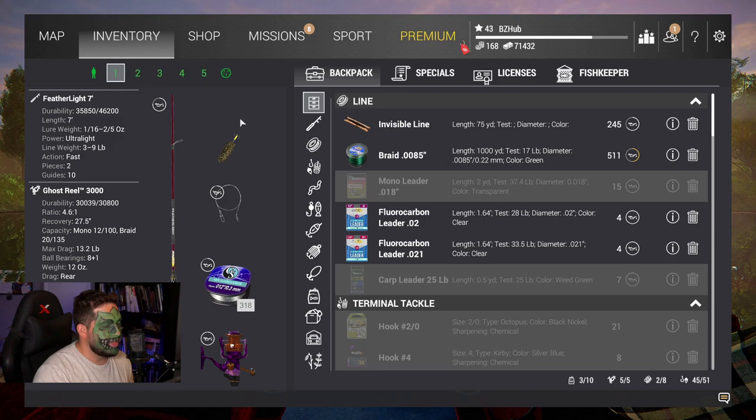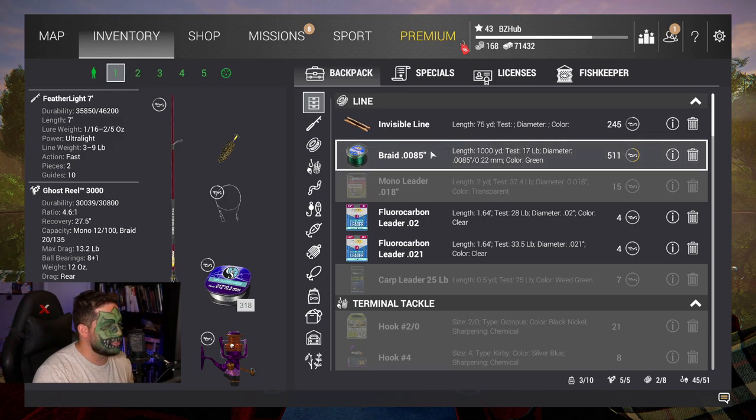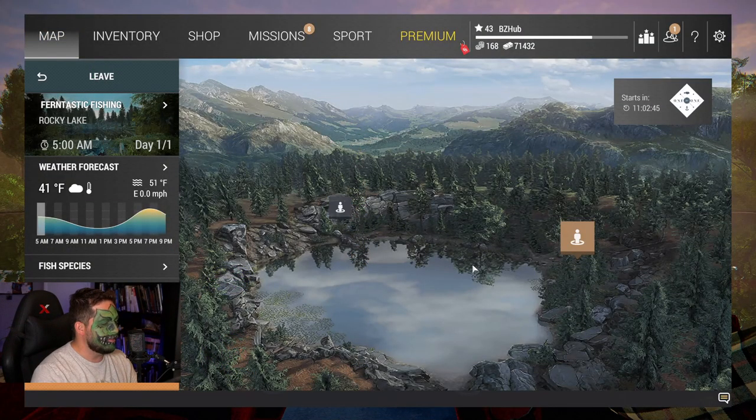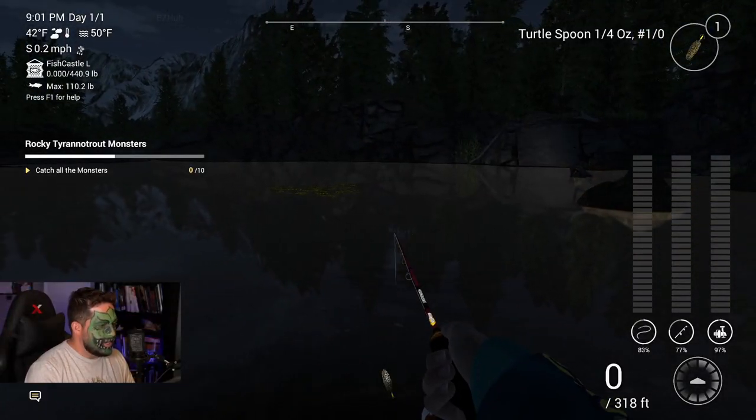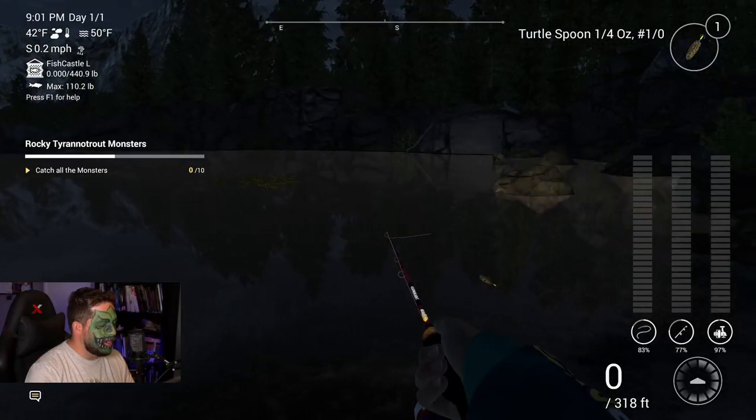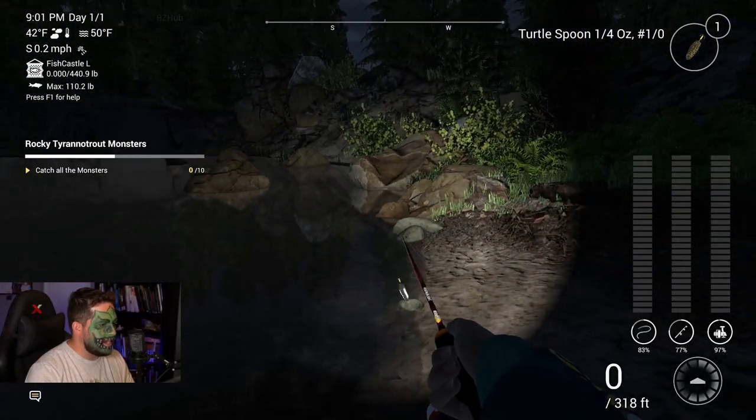But without further ado, I think we should get into this and see if we can catch one, everyone. I'm excited. Hope you are too. Let's switch to nighttime and give this a go. All right, it is nighttime at Rocky Lake right now. I'm not really sure where we should cast out to. It's so funny being back here at Rocky Lake, and at nighttime, I don't know why, but it really shows how small this place is.